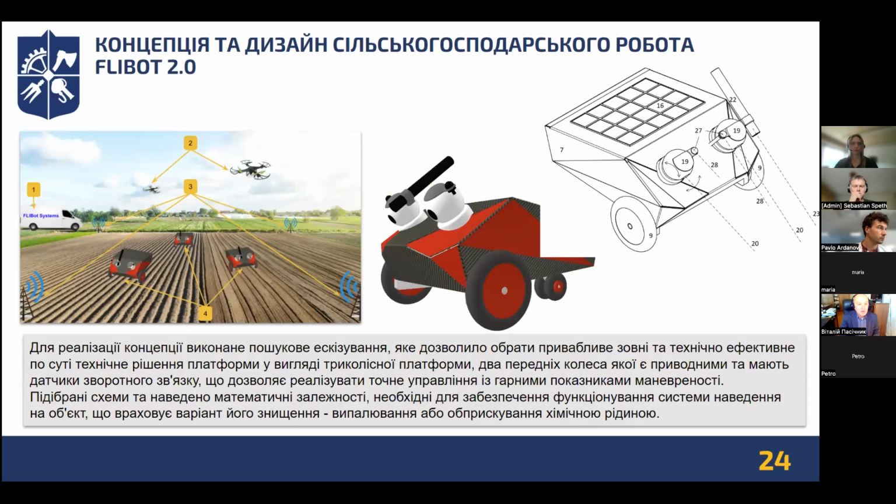This is the concept and the robot, their exterior. It's a sketch, a model, and we managed to find a solution that was attractive in terms of appearance and very effective. We have two driving wheels and one support wheel. It has a lot of sensors that facilitate very accurate control of this robot. Next slide, please.